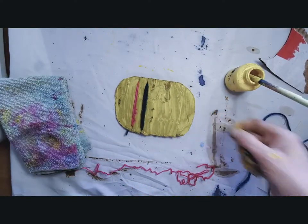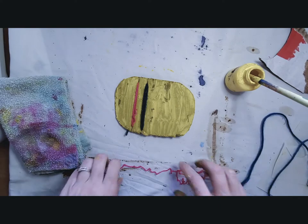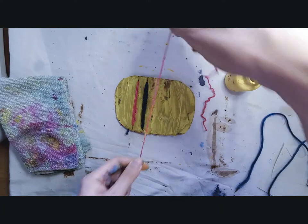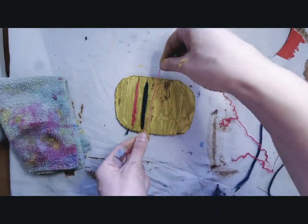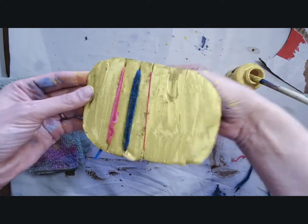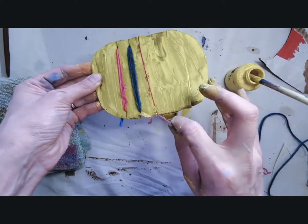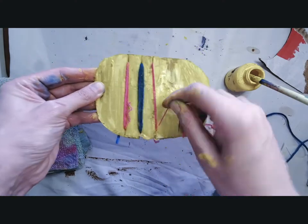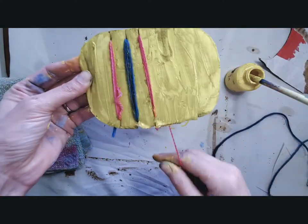And let's see, what could come next? Anything, you're right. But I'm making a pattern, which means I repeat something. So I'm going to do pink, blue. And then I'm going to do pink again. Find it, wrap it around. Find it, wrap it around.